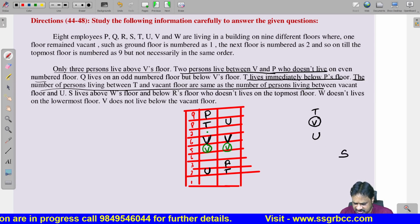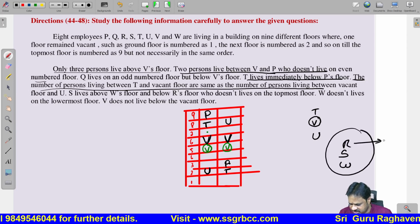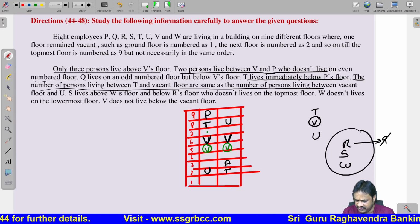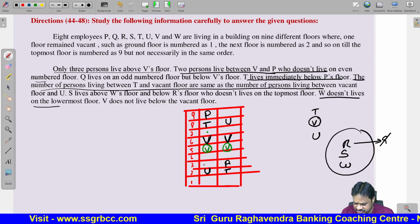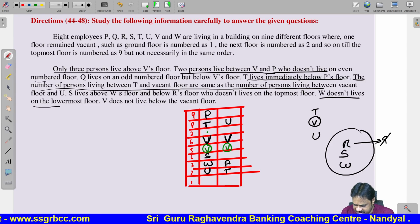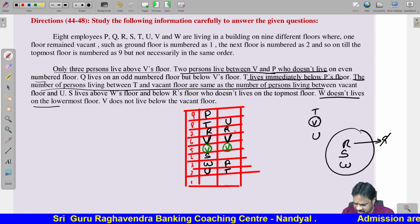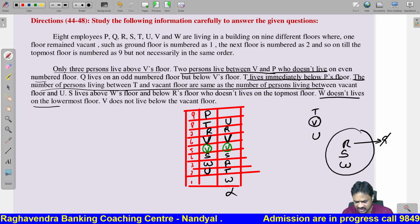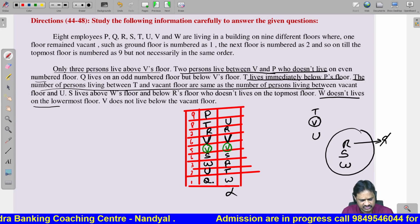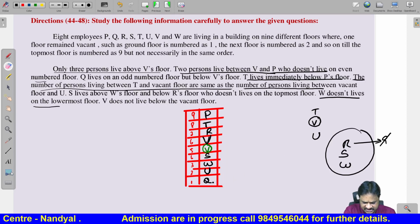S lives above W floor, below R. R is not the top floor, so R is not the 9th floor. Then W does not live on the lowermost. So W, S, R. Now here, if I take R here, W is not on the ground floor, so this is definitely wrong. Here we are left with Q. So this is the correct answer. Now, let us answer the given question.